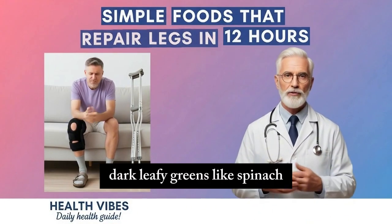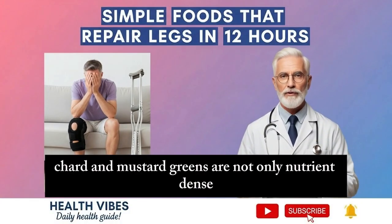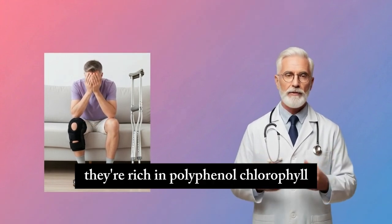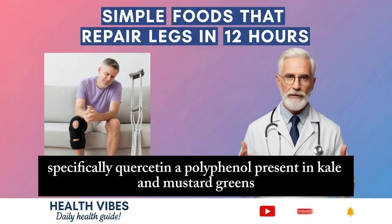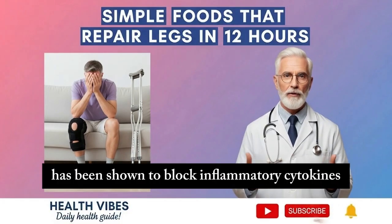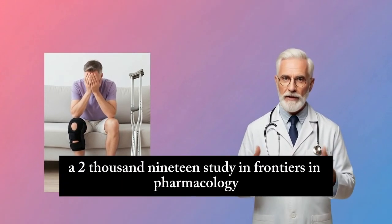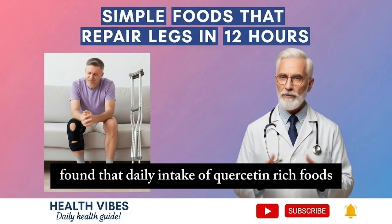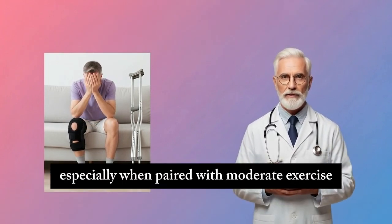Dark leafy greens like spinach, kale, arugula, chard, and mustard greens are not only nutrient-dense, but also highly anti-inflammatory. They're rich in polyphenols, chlorophyll, magnesium, and natural nitrates, all of which help down-regulate inflammation. Specifically, quercetin, a polyphenol present in kale and mustard greens, has been shown to block inflammatory cytokines such as IL-6 and TNF-alpha. A 2019 study in Frontiers in Pharmacology found that daily intake of quercetin-rich foods can reduce inflammation markers in just 2 to 4 weeks, especially when paired with moderate exercise.